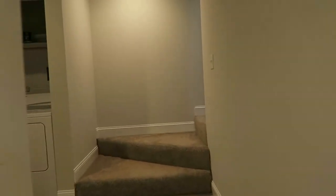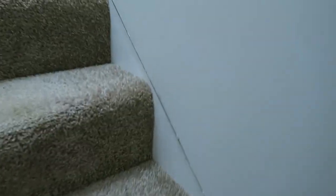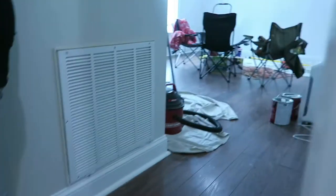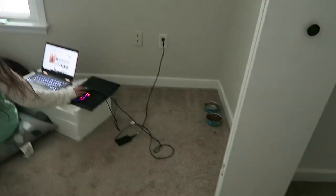Let's see, this is the old carpet that we took off and is still off as of now. And I am going to show you this old flooring up here in our main level. This is our old flooring in our living room, dining area, kitchen.